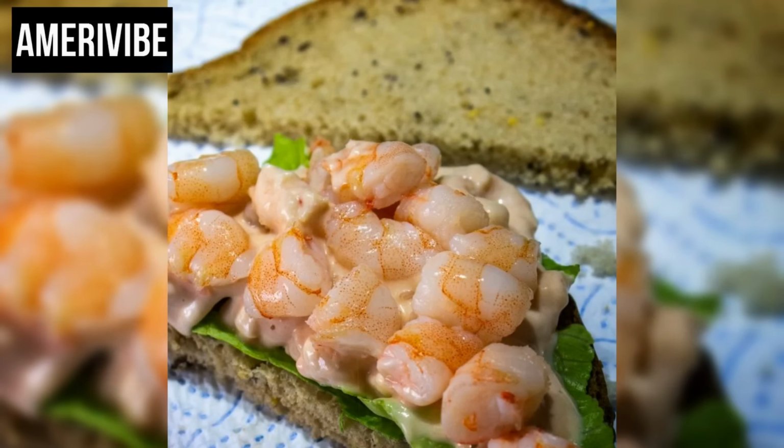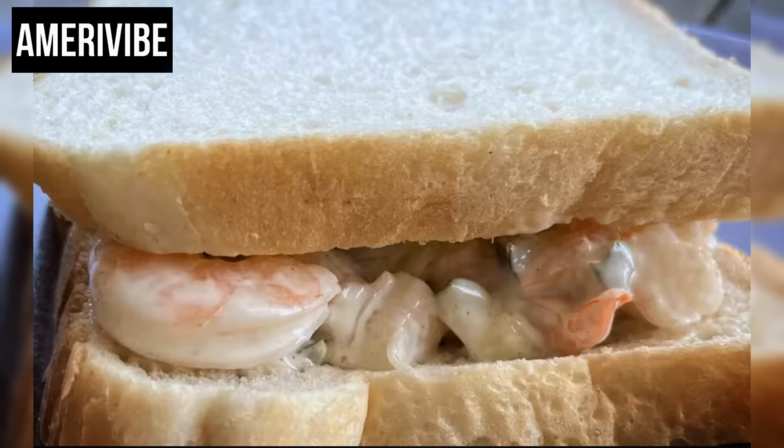To assemble the sandwich, the deviled shrimp mixture is generously spread on slices of soft white bread, which provides a mild and slightly sweet contrast to the robust flavors of the shrimp. Sometimes, a few slices of crisp lettuce or a sprinkle of chopped parsley are added to introduce a fresh element, balancing the richness of the deviled shrimp.